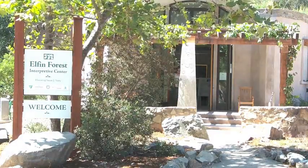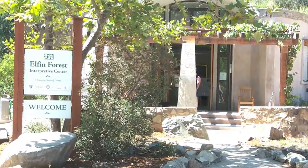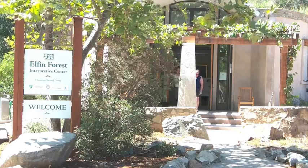This week on Hiking San Diego, I'm at Elfin Forest Recreational Preserve in Escondido. Today's going to be a good hike. The weather's not too bad, and it should be cool throughout the day.